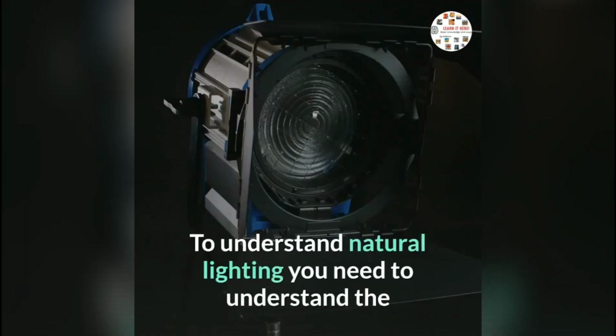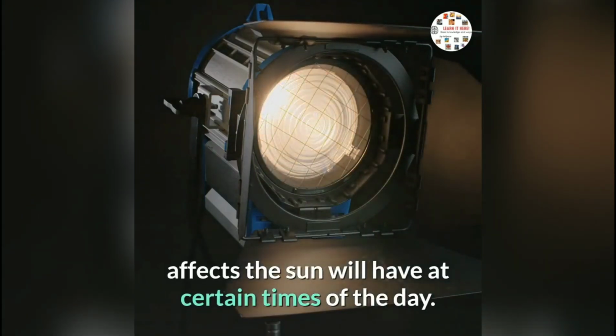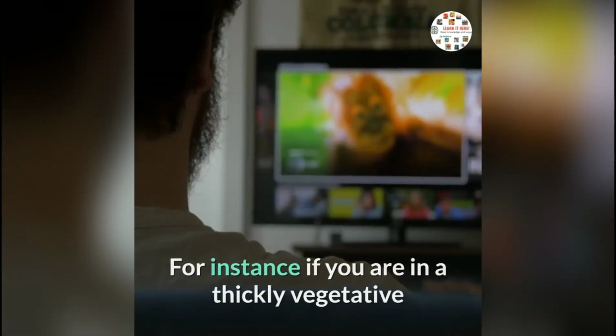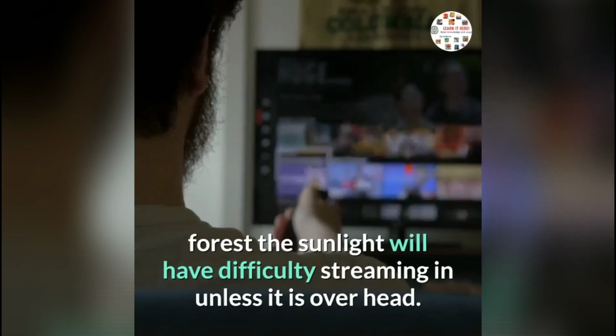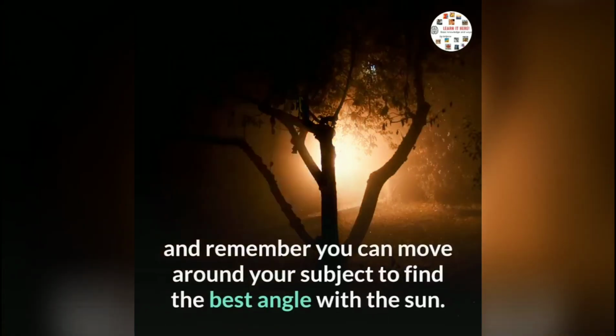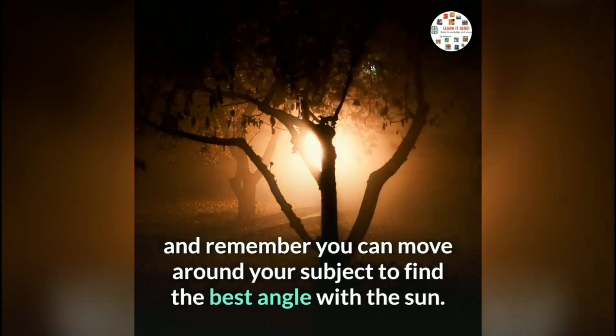To understand natural lighting, you need to understand the effects the sun will have at certain times of the day. For instance, if you are in a thickly vegetative forest, the sunlight will have difficulty streaming in unless it is overhead. You will have natural shadows in the forest, and remember, you can move around your subject to find the best angle with the sun.